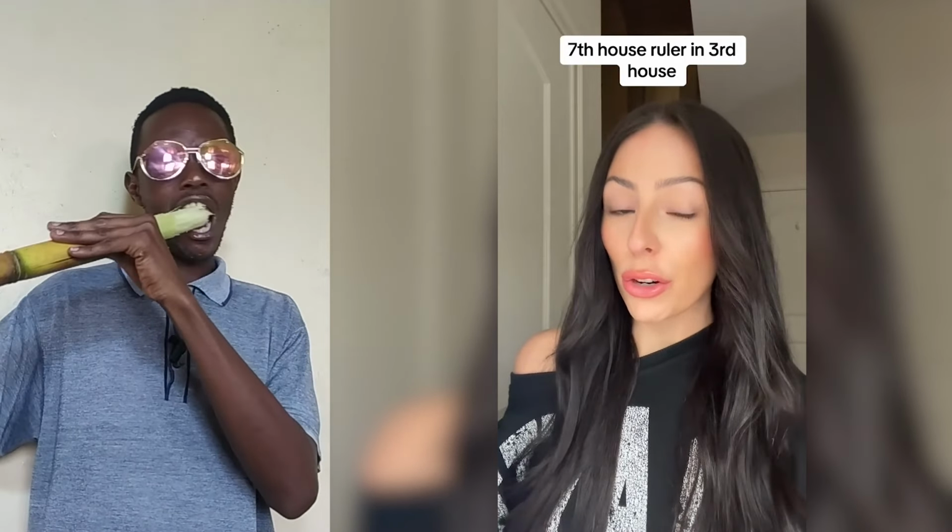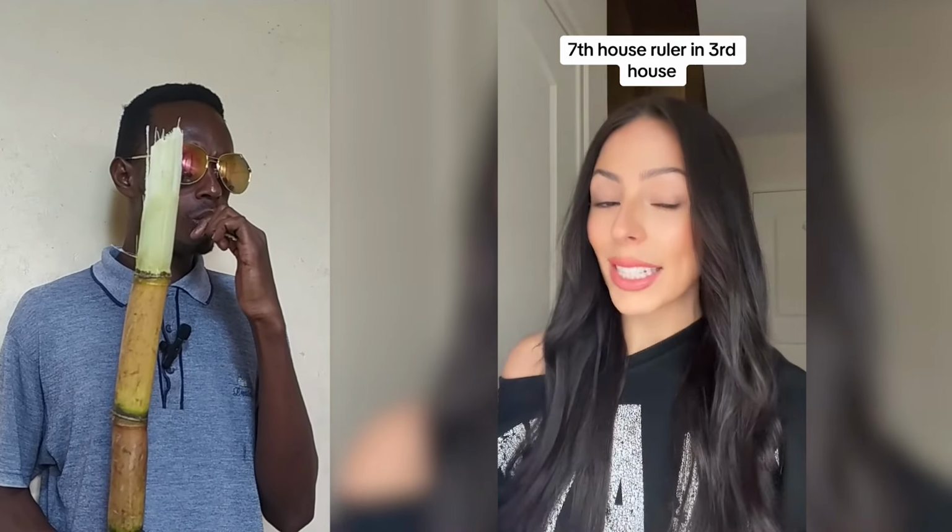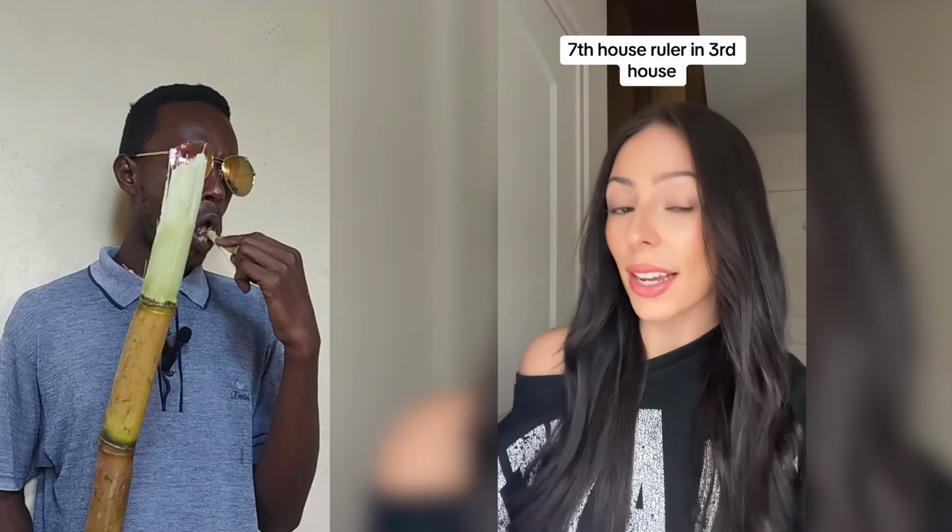If your 7th house ruler is in your 3rd house, your spouse could be someone that lives really close to you in the same neighborhood, same college town, or even high school. This maybe could be someone that you've met through your siblings or your family, your extended family, and they might have graduated with a communications degree or studying a communications major. If your 7th house ruler is in your 4th house, your spouse could be someone that works in real estate. They could be someone that has some connection to your family or shares the same family goals.